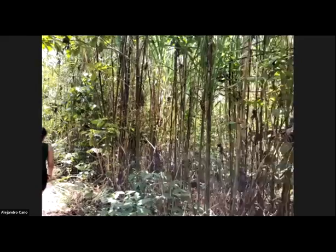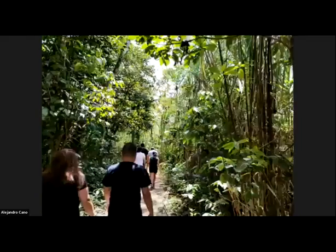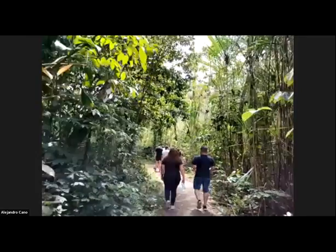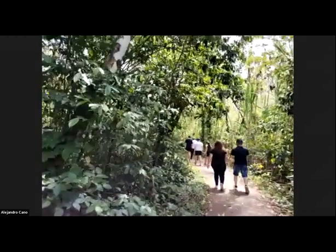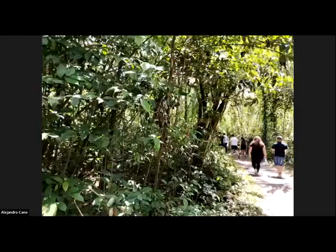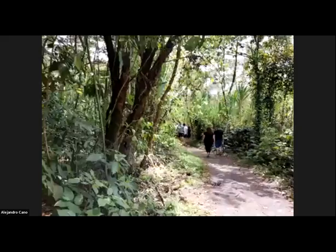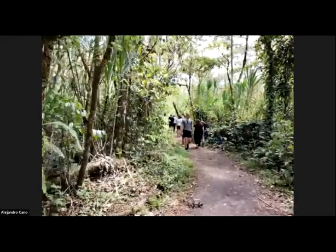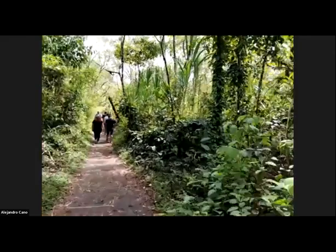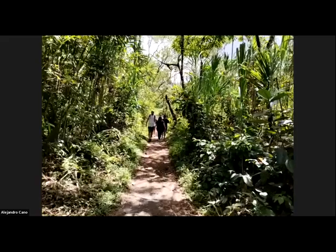So we have a small group going to the viewpoint as well. And then, little by little, we see different types of vegetation. Remember the other day with coffee, we talked about alkaloids.